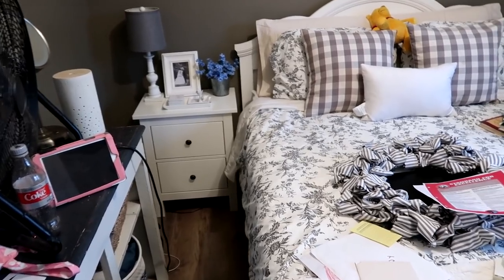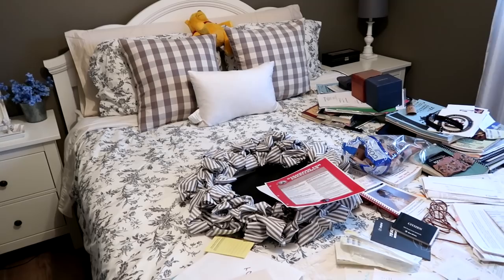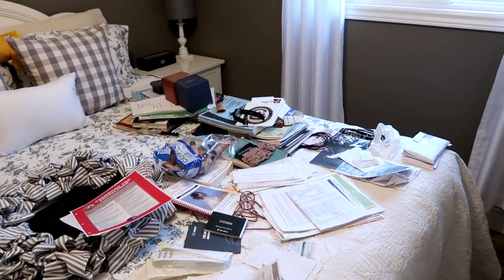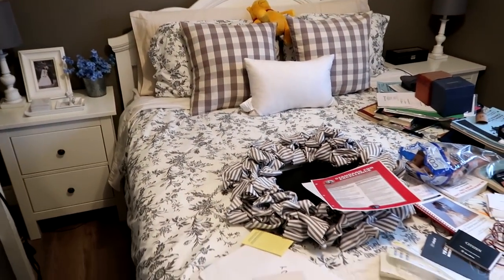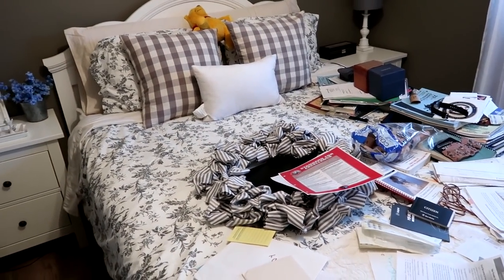Okay, so I have the new nightstands in place. I have the bedspread on. And this is everything that was in Shane's nightstand. So I'm going to spend the next little while getting this all cleaned off, making piles of papers and dealing with all of his stuff.